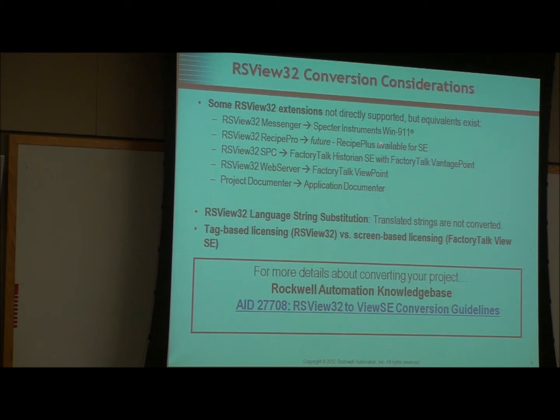If you're using Recipe Pro, you have Recipe Plus in ME and SE. You can also add it, as it's available as an ActiveX control. There's another recipe option as well. For View32 SPC, we have FactoryTalk VantagePoint with SE, which is a very expensive solution, but that's your only option. So if you're using the SPC function, we do have some options, but it's going to cost a little coin.